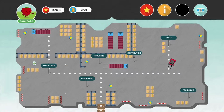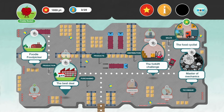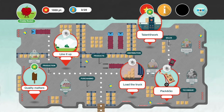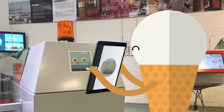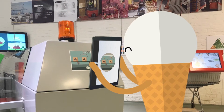You can play 10 games in the Job Lab. 5 of these games are played on the equipment in the Job Lab. You will play the other 5 on your tablet. The Job Lab also has various quiz stickers. One quiz image can be scanned in multiple ways.